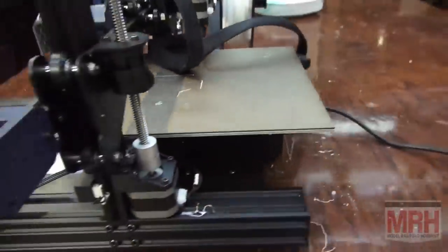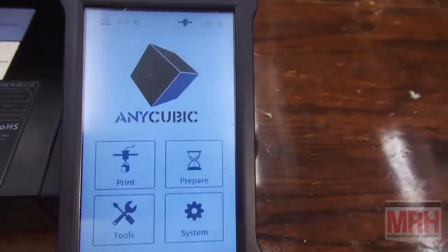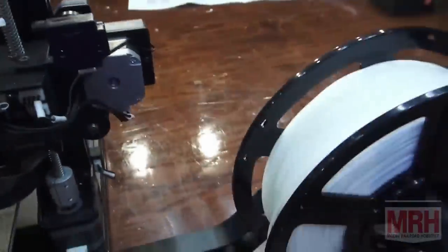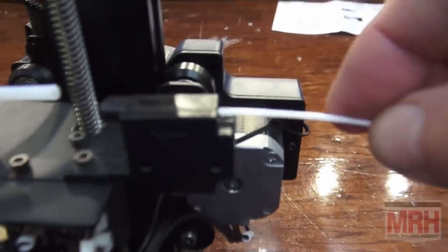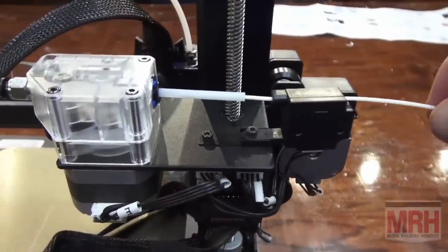Upon powering up the machine, you're greeted in the LCD screen with a message welcoming you to the product and a screen showing various options of what you can do at this point moving forward. I then guided the filament into the filament guide, that's the black thing you see here, and then proceeded to string the filament into the tube that will lead to the extruder head.